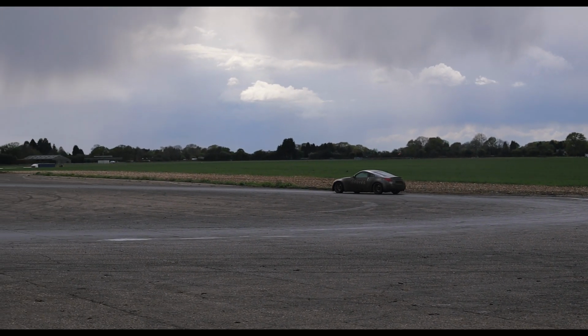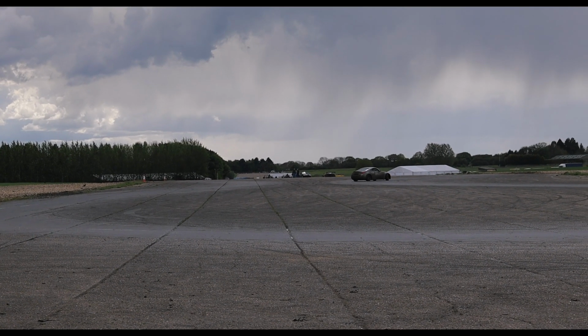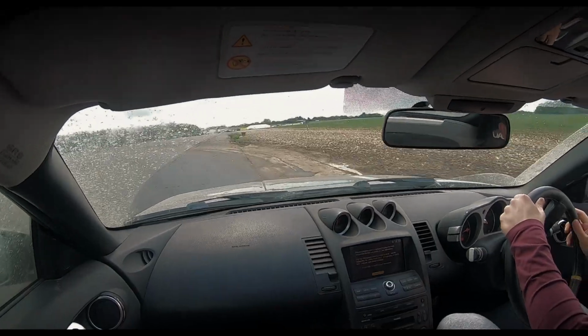The extra power definitely made a difference. A quick blip of the throttle was enough to initiate the drift, versus holding the throttle down for a couple of seconds in the MX5. Nicely done. So we wait really late to turn power in this corner. Really late.